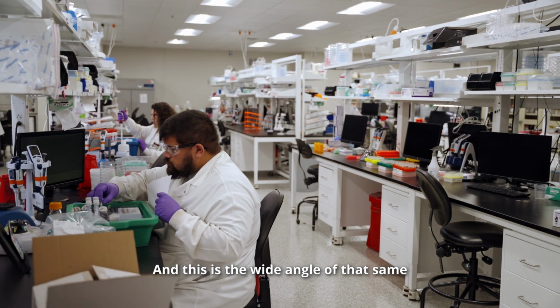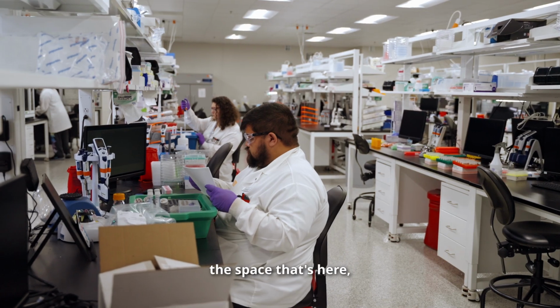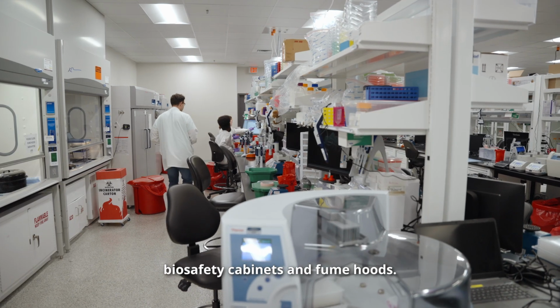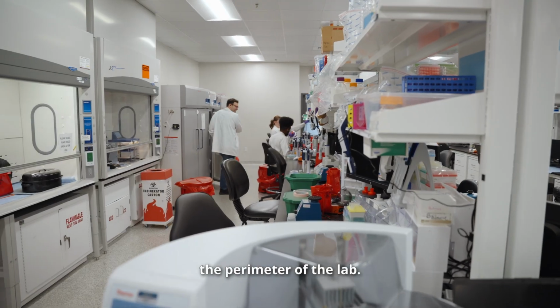And this is the wide angle of that same lab that we were just looking into. Gives you a little bit of an idea of the space that's here. It's quite a large lab. Around the perimeter of the lab, there's quite a bit of safety equipment, such as biosafety cabinets and fume hoods. We also have a lot of cold storage that is spaced out around the perimeter of the lab.